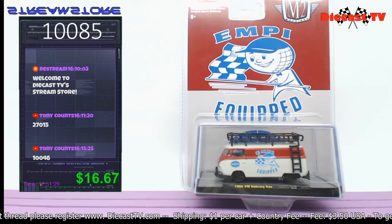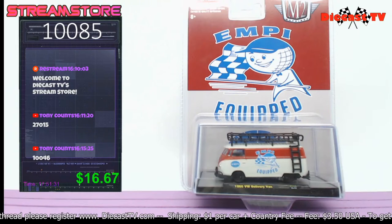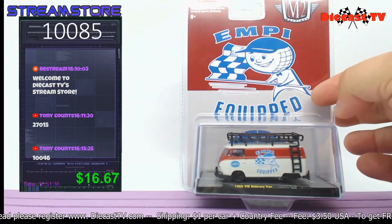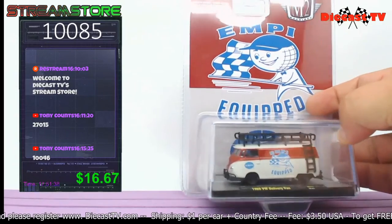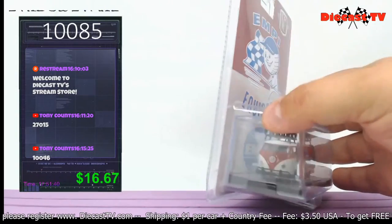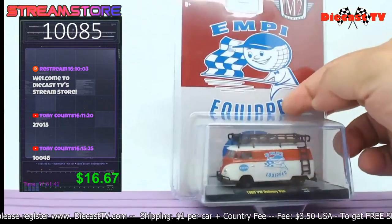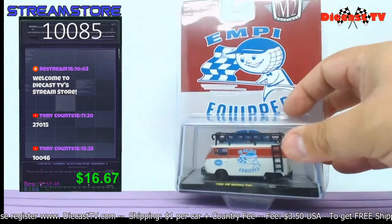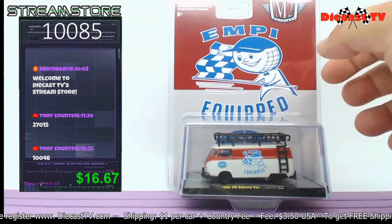M2 Machines, gotta love it, 1960 VW delivery van. I love this MP equipped, it's beautiful, it's awesome, it's got a great stance to it, the front end is really nice. Okay, it's even got the top, sweetness all the way around, the ladder on the side. It is an awesome, awesome casting from M2 Machines.